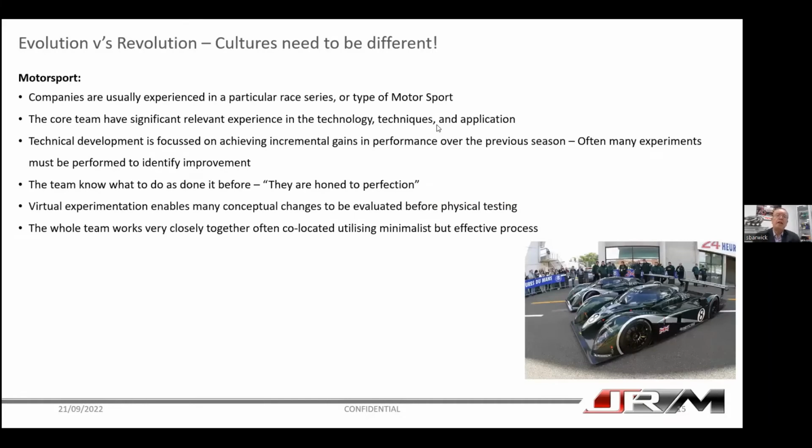So in a bit more detail regarding culture, I've tried to explain the different cultures within different areas. So looking at motorsport initially. As we mentioned earlier, motorsport people are very experienced, particularly in a certain race series or program or type of motorsport, unless they're changing. So they know what they're doing already, and they've set their organization around what they do. So the core team has very significant and relevant experience. They can do it almost with their eyes shut, which is really good. And that's why you see some amazing designs and amazing cars being developed.